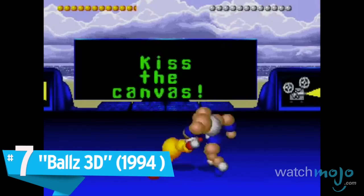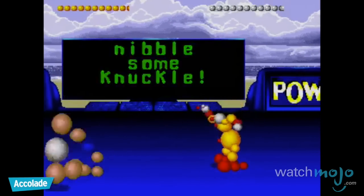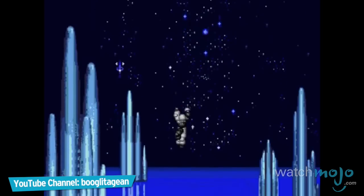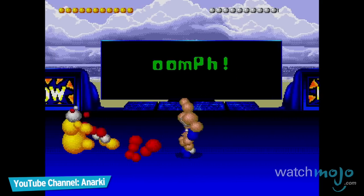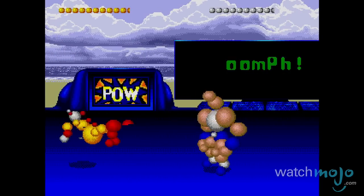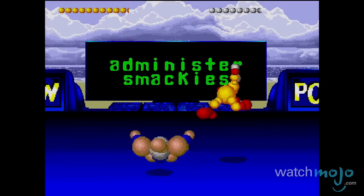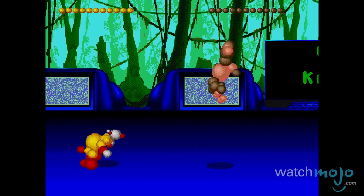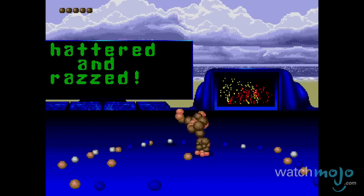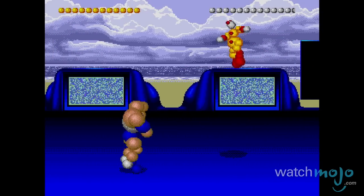Number 7, Balls 3D. Here's a strange one. The marketing tagline for this game was, "To be the champion, you gotta have balls." This is completely accurate, as you need to be incredibly brave to waste your time on this trash. This is an outlandishly bizarre game for its strange choice of characters, including a farting monkey, a caveman, and a ballerina, all of which are composed entirely with 3D balls.